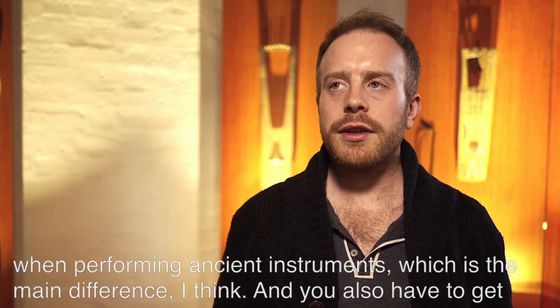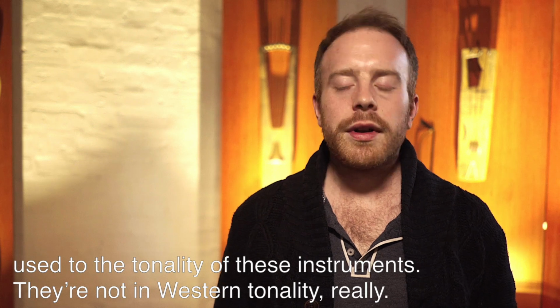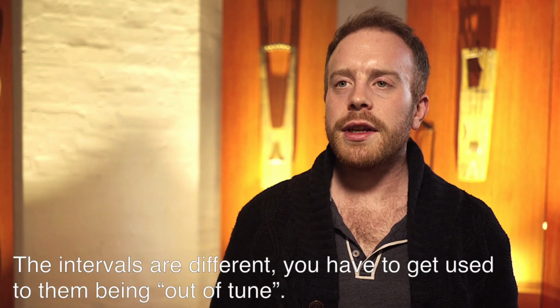And you also have to get used to the tonality of these instruments. They're not in Western tonality, really. The intervals are different, so you have to get used to them being out of tune.